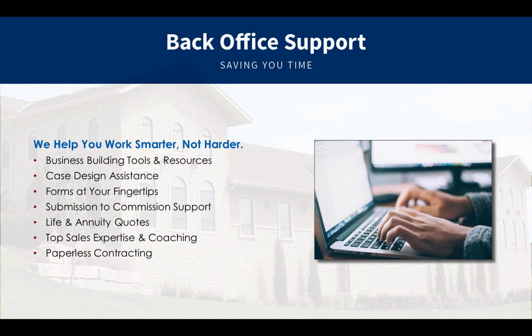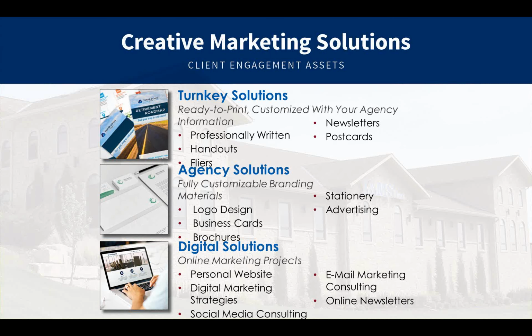Also, if you aren't familiar with our contracting process, we do use a paperless contracting system. Pretty much once you complete the paperwork the first time, it gets scanned into a paperless system. So anytime you want to add carriers, take carriers away, move, do whatever you want to do, we can do it all over the phone or with an email. So it's pretty quick and easy.